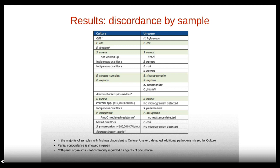There was the Achromobacter xylosoxidans, which I referred to in the previous slide. Obviously, it's not in the database or the target base of the Unyvero. Here we have a Staph aureus. Once again, Proteus, although regarded as a pulmonary pathogen, was less than 10,000 colony-forming units. It was not fully worked up. So Proteus was identified based upon its cultural characteristics, namely spreading and so on. But we did detect in the Unyvero the Staph aureus.